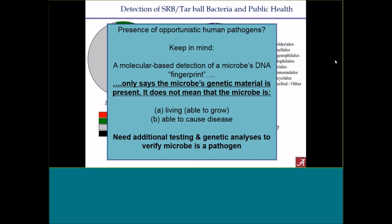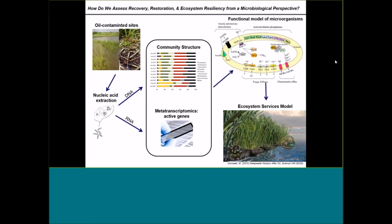All right, so just to wrap up, everything we put together, using these modern molecular techniques in a very robust and rigorous way, I think you can begin to get an idea of what the microorganisms are doing in these systems, and ultimately tell you what kind of services they're bringing to the ecosystem. And that obviously is key, no matter what, whether or not the oil stays in some of these systems, or how we are going to address it.